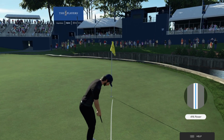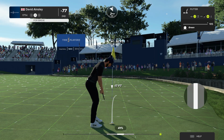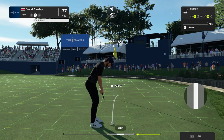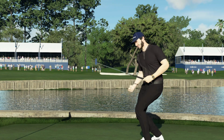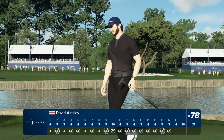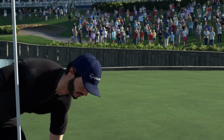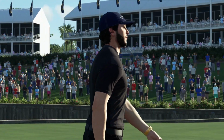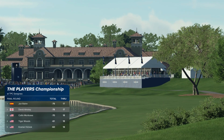Oh, this is a good one to hold to stay close to the leader. One of the good guys out there, Luke. I am hoping for this one to fall. It's got a chance. Fair effort that. Good birdie. The Spaniard, Jon Rahm, currently on top of things right now.